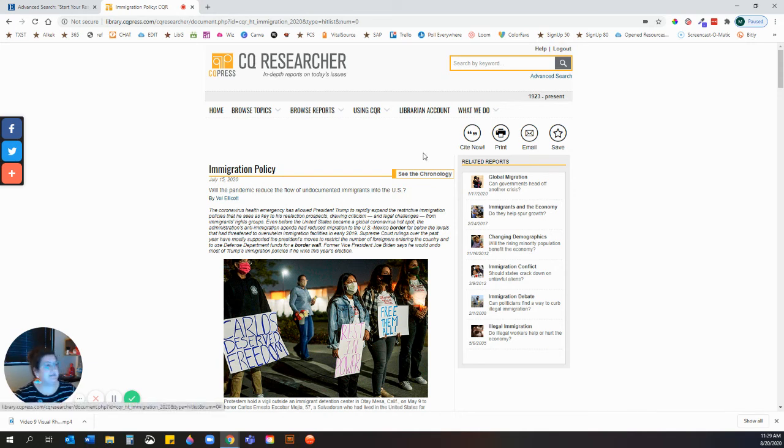So you can save all of these materials. You can email or print them, and you can also cite the materials using this Cite Now. It'll generate a citation format for you.